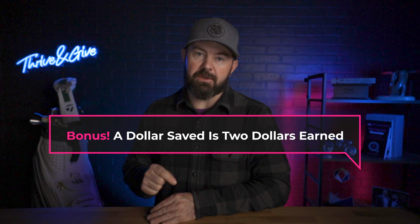Oh, and investing hack number 11, this one is a bonus. $1 saved is $2 earned. So in other words, for every dollar that you save, you earn $2, which is a 100% return. The reason for this is because a dollar saved is an after-tax dollar. In order to earn that dollar, you would actually have to earn $2 before taxes.